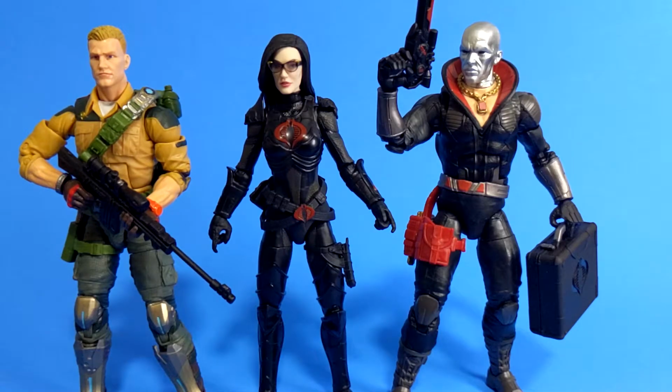So as far as scale goes, she's a little shorter than Duke. In fact, if you kind of look at it from the right angle, she's maybe about a centimeter, or I guess in real life maybe an inch shorter than Duke. She is shorter than Destro as well, maybe about 1.5 centimeters. So of course she's going to scale really well with the other figures in the series. She might actually be taller than Snake Eyes and Scarlet, but that remains to be seen.